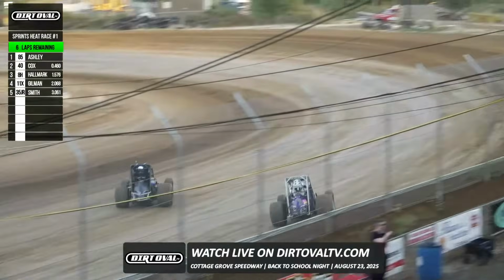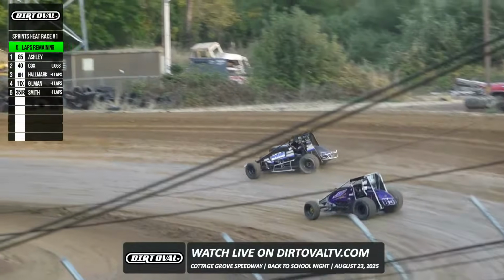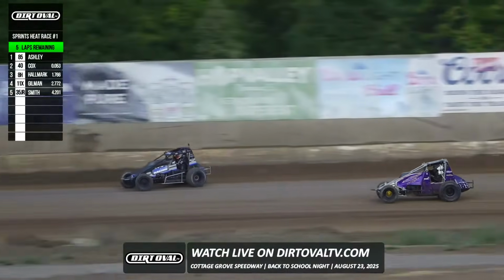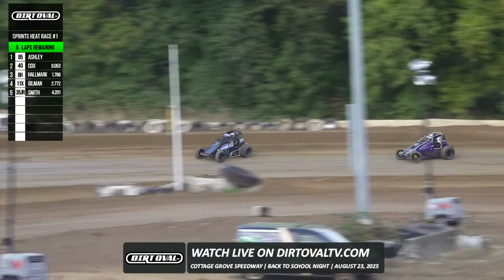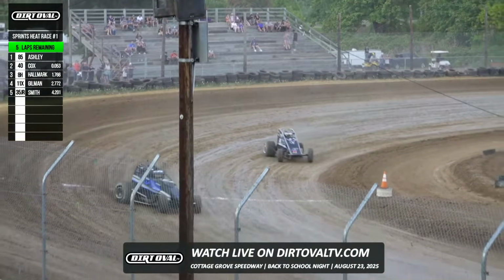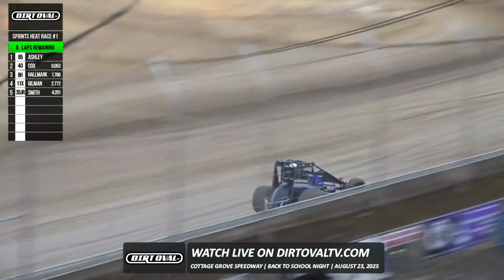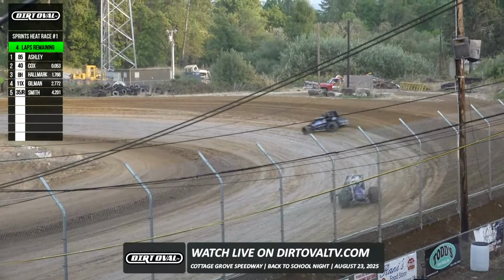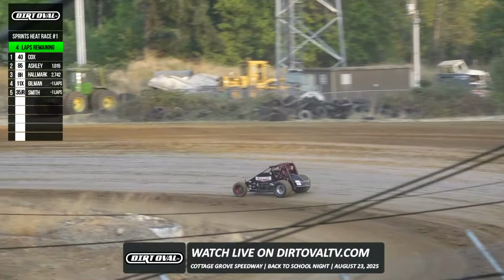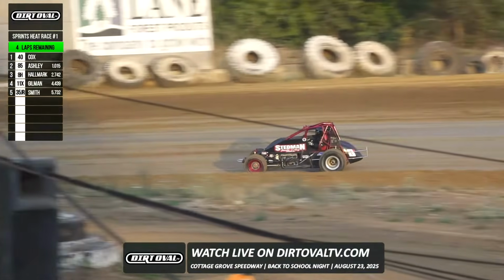Side by side for the race lead as they go down to turns 1 and 2. Slide job coming from Kinzer Cox. He catches the cushion and off he goes. Kinzer Cox to the race lead, in front of Ricky Ashley, Lance Hallmark, Jake Gilman, Timothy Smith. Cox doing a good job working the top side of the racetrack.